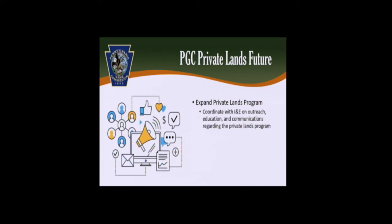Okay, and of course we plan to continue expanding the private lands program in the future. A big part of this is going to be coordination with the Bureau of I&E on development of brochures, materials, a communication strategy, some of these workshops, to try to get that messaging out there. And we're going to look to secure additional funding for the private lands program.